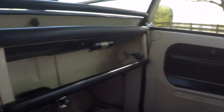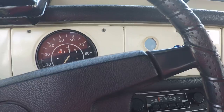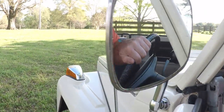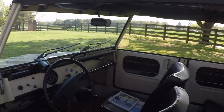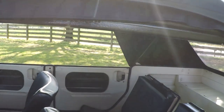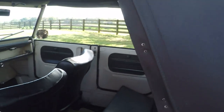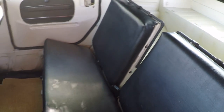Plenty of room, comfortable, quiet side. Got a large back seat. The backrest lays down forward so you can get some extra cargo space. Can put up to 950 pounds, I believe, on it.